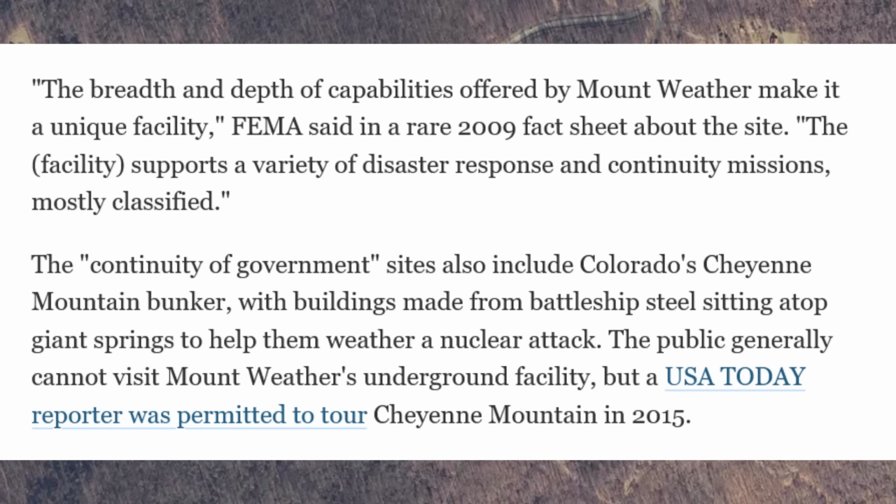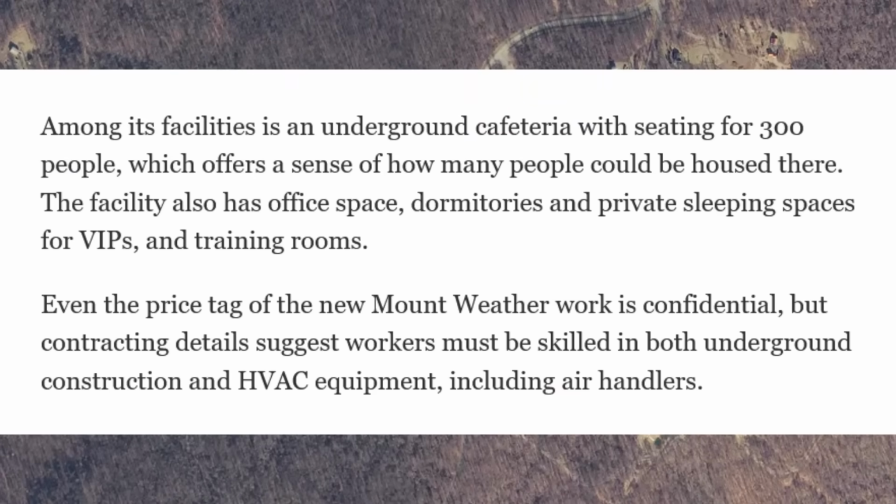The article ends with, among its facilities is an underground cafeteria with seating for 300 people, which offers a sense of how many people could be housed there. The facility also has office space, dormitories, and private sleeping spaces for VIPs and training rooms. Even the price tag of the new Mount Weather work is confidential, but contracting details suggest workers must be skilled in both underground construction and HVAC equipment, including air handlers.